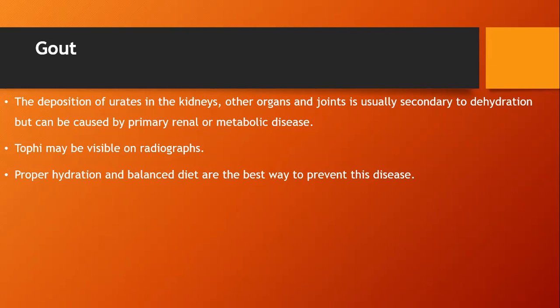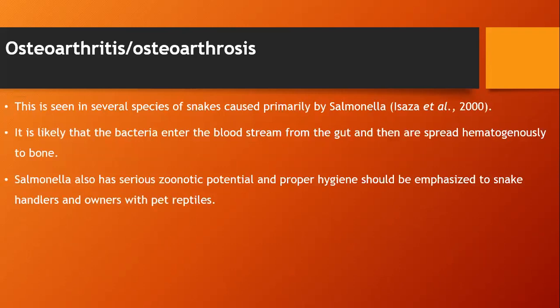So that can be a physiological etiology, rather cause, but you can also have pathological through metabolic disease or primary renal disease. The tophi may be visible on radiographs. Proper hydration and balanced diet are the best way to prevent this disease.